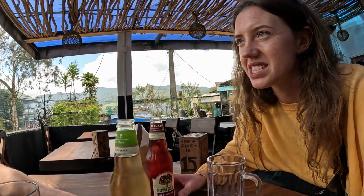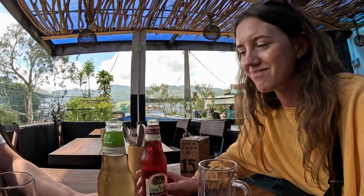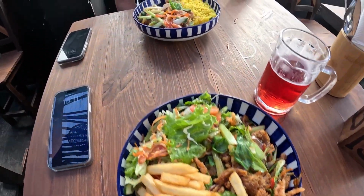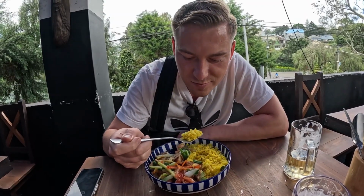Cider is so hard to come by here. I feel like they don't have much alcohol at all on sale in Sri Lanka, but especially cider. There's a lime beer, which I think is Sri Lankan beer. But I'm really excited to try these. Let's eat. Let's do the taste test.